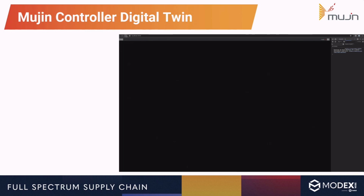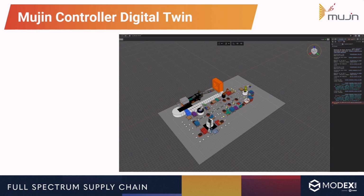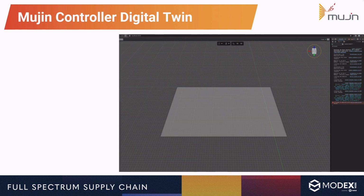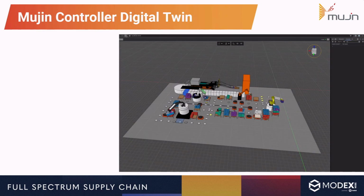And last but not least, the full digital twin of all of these cells integrated together, moving seamlessly and doing all their communication in this one platform. And in order for the demos to happen over there, there were 6 or 7 Mujin controllers that are all interacting with each other in this standardized way to make it happen.